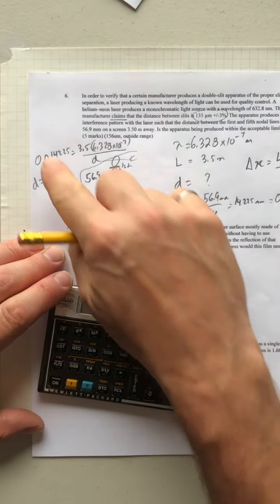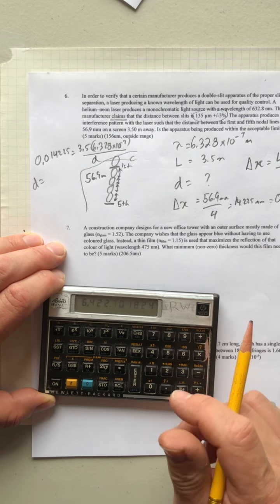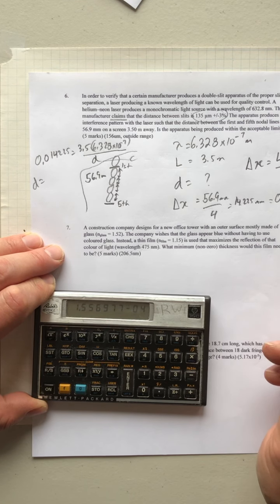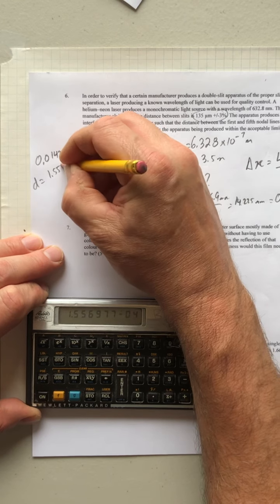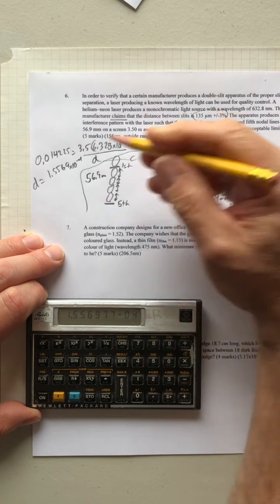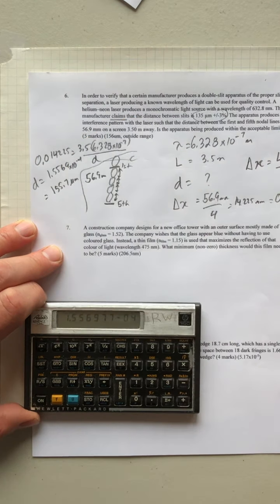Okay, got those numbers on the screen. Divide by 3.5, 6.328 exponent, divide by that, flip it over. And I got 1.5569 times 10 to the minus 4. If I change that to micrometers, which is 10 to the minus 6, that's going to be about 155.7 micrometers.